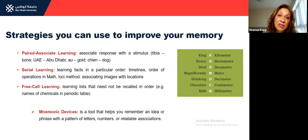The other thing is called serial learning. Serial learning is basically when you want to put things in order, and this is good for anything that comes in a sequence. So timelines for history come in a sequence. The order in which to do things in mathematics comes in an order, right? It comes in a sequence.